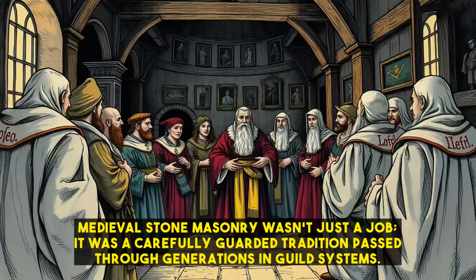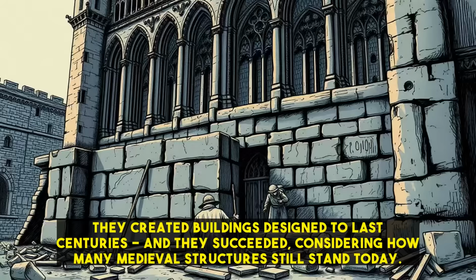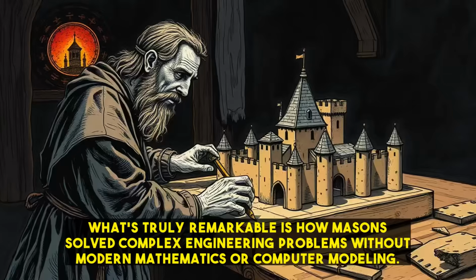Medieval stone masonry wasn't just a job, it was a carefully guarded tradition passed through generations in guild systems. Apprentices spent years learning to select, cut, and carve stone before they could become journeymen, and many years more before becoming master masons. They created buildings designed to last centuries, and they succeeded, considering how many medieval structures still stand today.